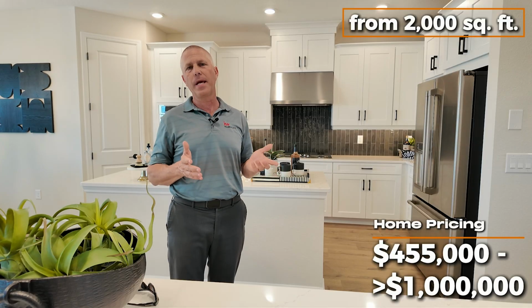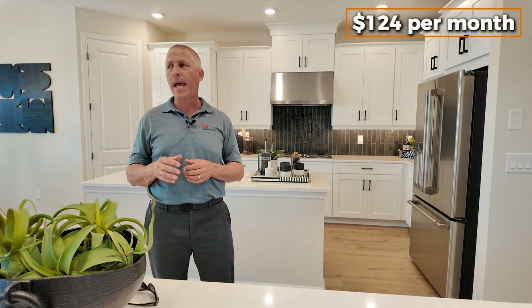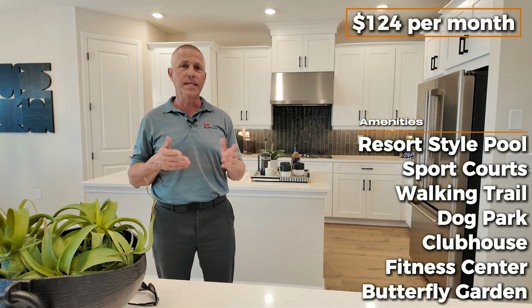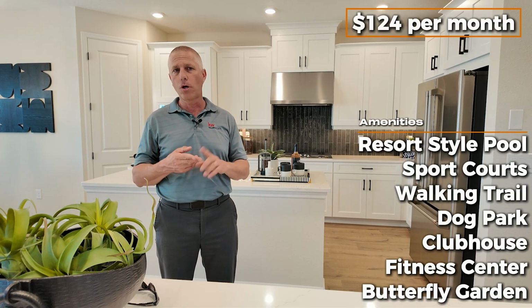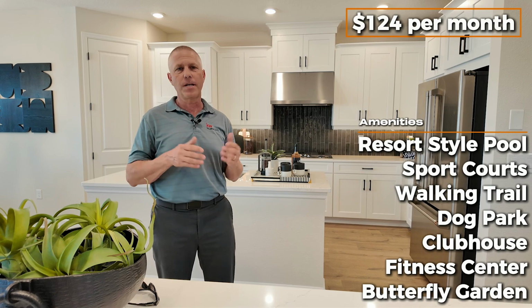The Homeowners Association runs you all of $124 a month, which is very low, and eventually it's going to get you a resort-style swimming pool, pickleball and basketball courts. It's going to get you a walking trail, a dog park, and a clubhouse and fitness center, along with that butterfly garden that I spoke of earlier.